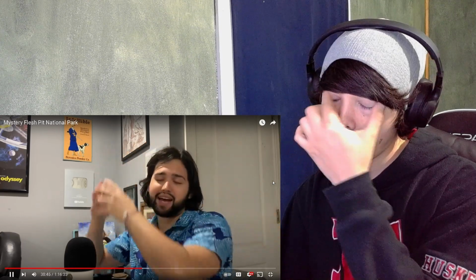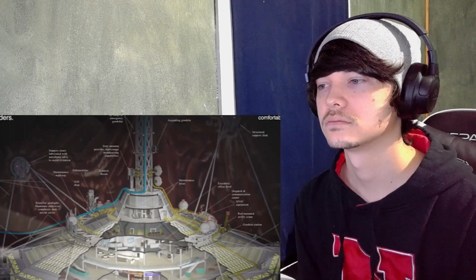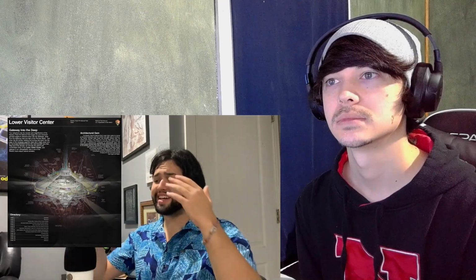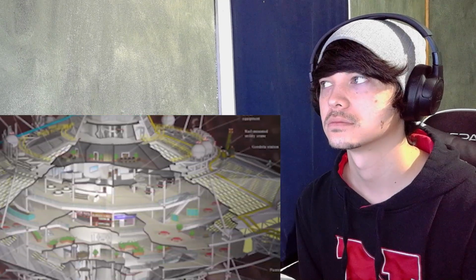Through this massive elevator into a central thing called the Lower Visitor Center, located in essentially the throat of this creature. And as you can see from this image, it's a cool image. It's huge, like a multi-level UFO shopping mall with vendors and gift shops and restaurants and everything else you could imagine.